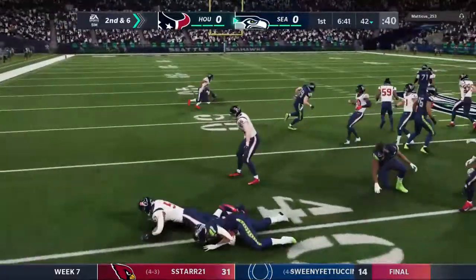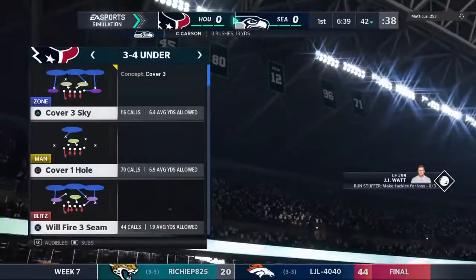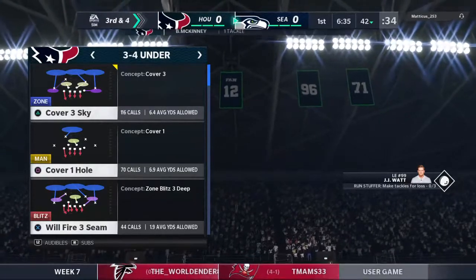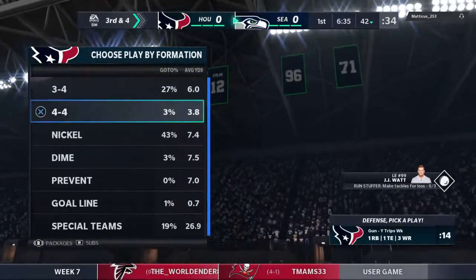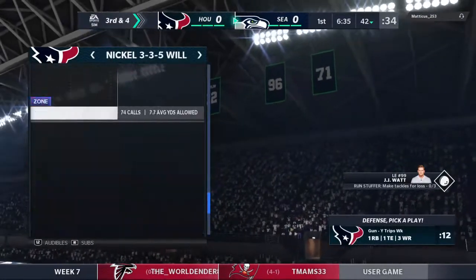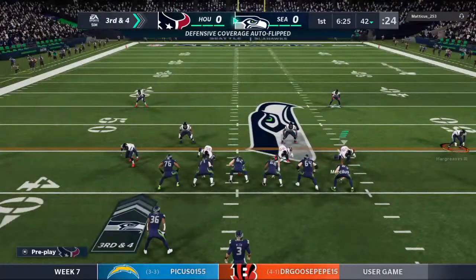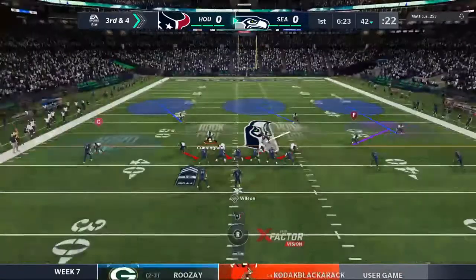He really does, and the best part about that play for him, I don't think that was his primary target. I don't think so either. I think he had the read, figured out where the blitz was coming from, and went to a secondary target for a really nice gain. 3rd and 4. The Texans here on 3rd down, putting an extra defender in the secondary.